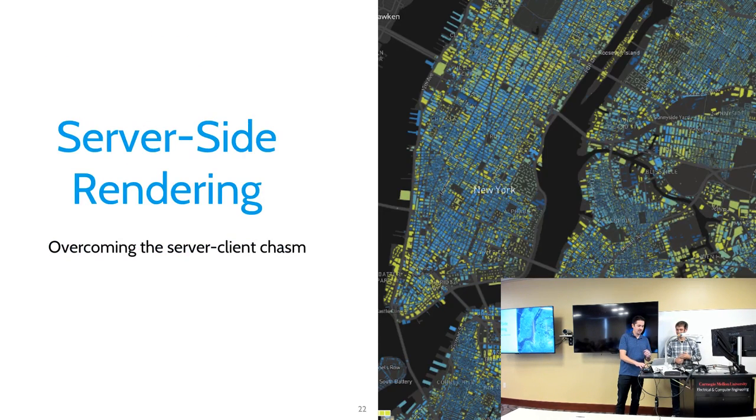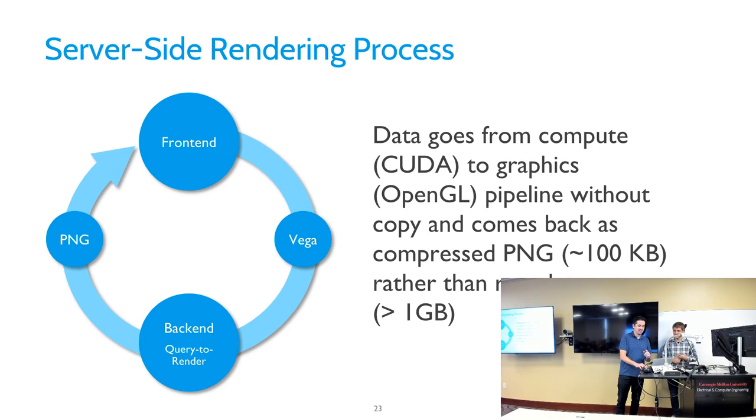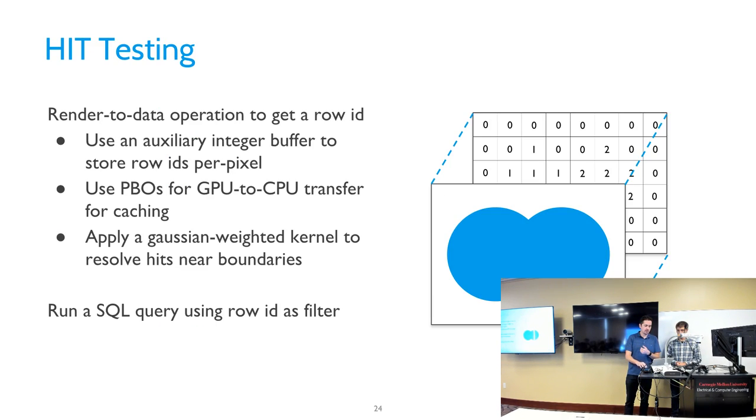It's cool. It's great. Just quickly on rendering, we use something called Vega, which is out of Jeff Heer's lab at UW. It's a declarative API to show how to visualize data. And we use that on top of our SQL so we can map things like political party to color and things like this. And we generate these compressed PNGs rather than sending the raw data back to the browser.